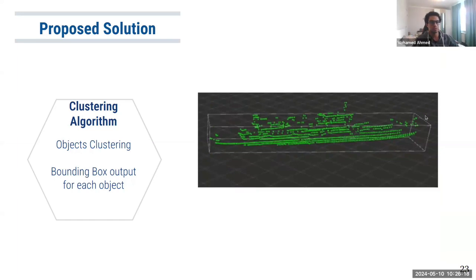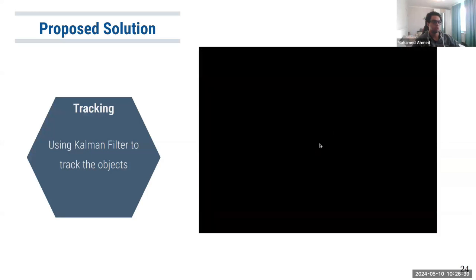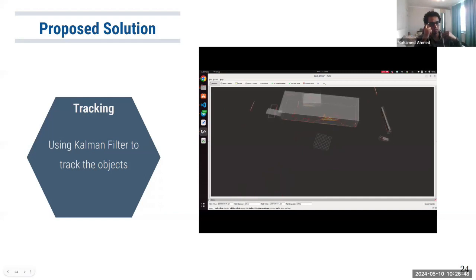This bounded box will be critical for you to know the orientation of the other objects around you, and to know the dimensions also of the other objects around you. And later you can start tracking this object, for example, and know more about its speed and all the other information that you need for safe tracking.